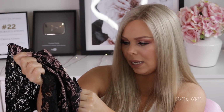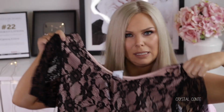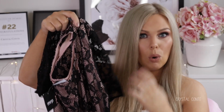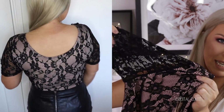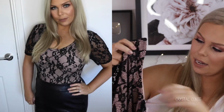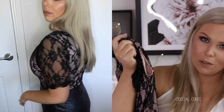I got this lace jumpsuit. Well, I got it in a size 36. It says Australian 12, UK 12, but this looks really big. It is gorgeous. Like this on a night out. So again, a scoop neck front and back. And then it has this lace sleeve. And then the underneath is a beautiful blush color, like a blush nude. So pretty. I saw this and fell in love.